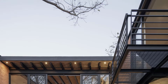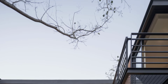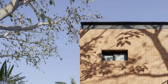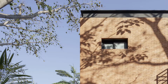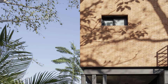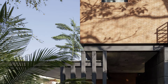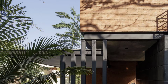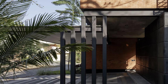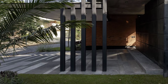The ground floor serves as the social heart of the home, combining openness with a distinct warmth. Material selection was carefully considered to create subtle richness. Using locally sourced wood, iron, and a selection of durable materials, the architects ensured that Casa Mao would age gracefully over time.